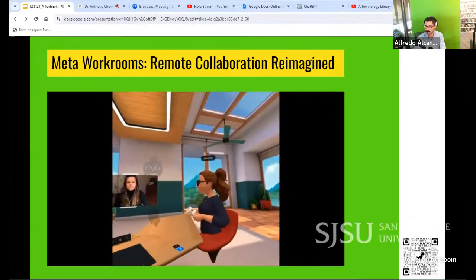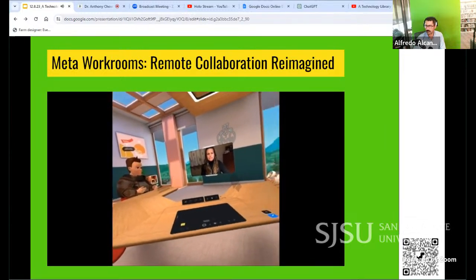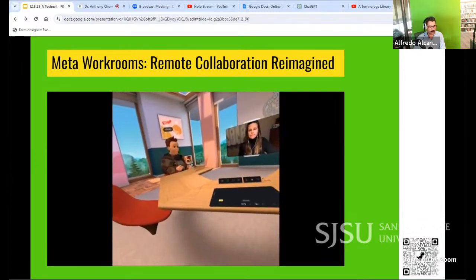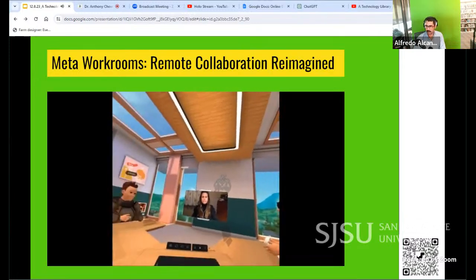Another customizable feature in Workrooms is the environments. You can customize your virtual office with imagery and logos, set the right mood for your meeting, whether it's an icebreaker by the beach or collaborations high above the city. You could change the scenes to suit your style.